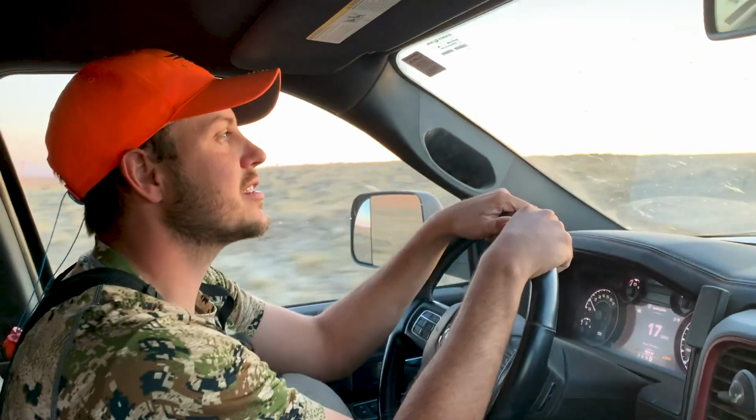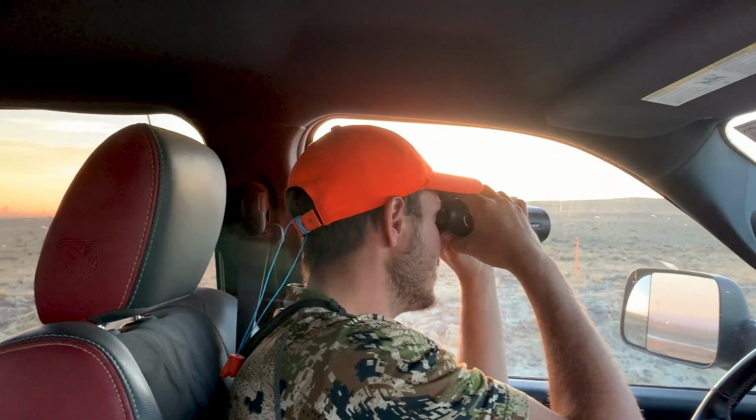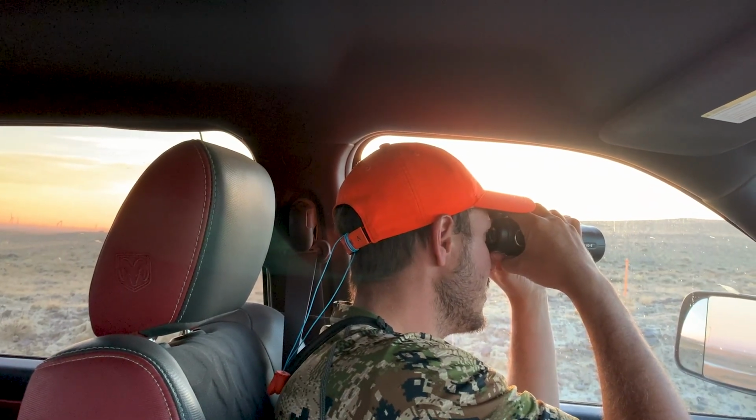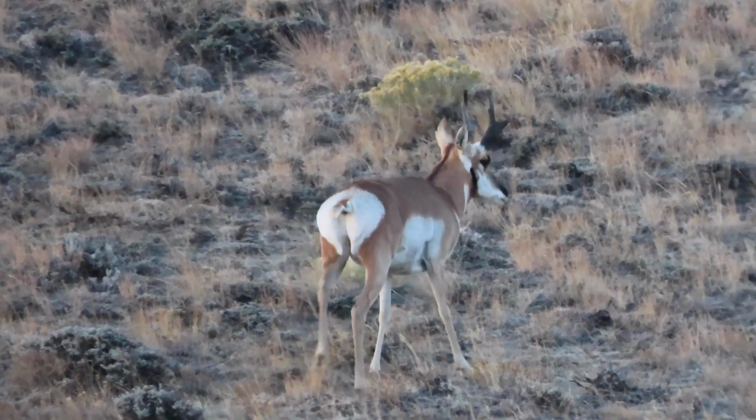Well, we just barely got to where we can start hunting and looked up on the skyline. There's a huge group of goats and one decent looking buck. He's right here close, but I wanted to get a closer look because he doesn't look super heavy. There he is. He's tall. He is tall. I can't do it. No? No. Passing him?